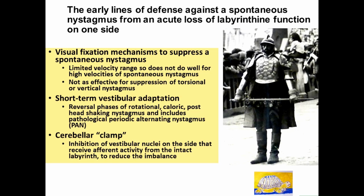So what are the early lines of defense? When that virus suddenly shuts off one nerve, what can the brain do to get rid of this nystagmus? Well, we have a visual fixation mechanism. I discussed that originally. That's how this whole thing got discovered, because we eliminated that, which will suppress nystagmus. The cardinal rule: peripheral vestibular lesions are suppressed by fixation. To reveal them, eliminate fixation. Put some glasses on so they can't fixate.